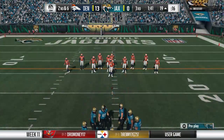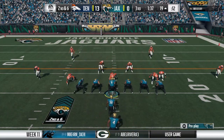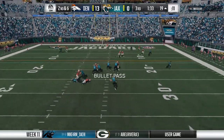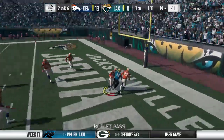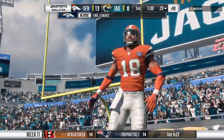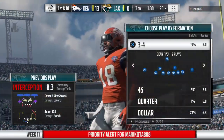And after the play on the ground, that brings up second down here. Back to throw here. And it'll be intercepted. Picked off by Micah Hyde. And a big turnover there as his guys will get the football back.